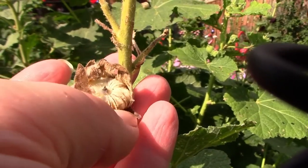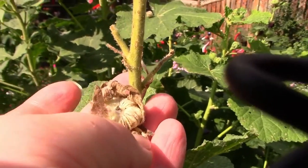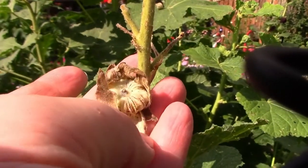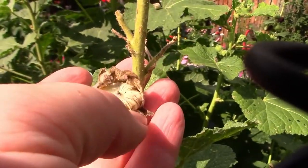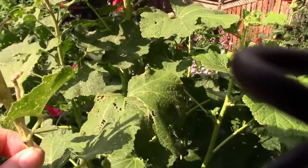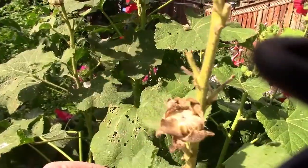Oh, these ones are getting a little closer. And then you just take them out and you put them on a paper plate, or I'm going to be putting them on a sheet in my dehydrator, but not turning it on, just kind of a place for them to sit and dry out. And then I'll be packing them up to store for winter.